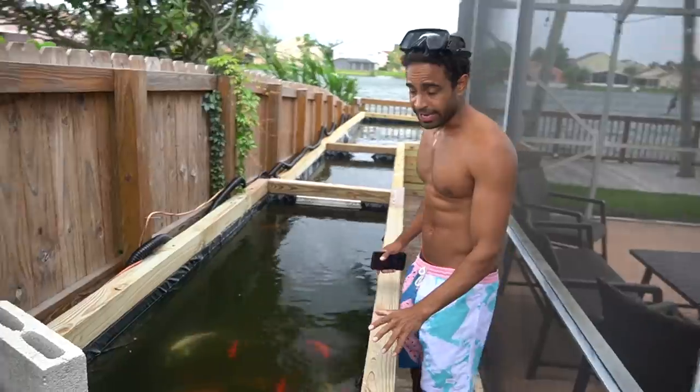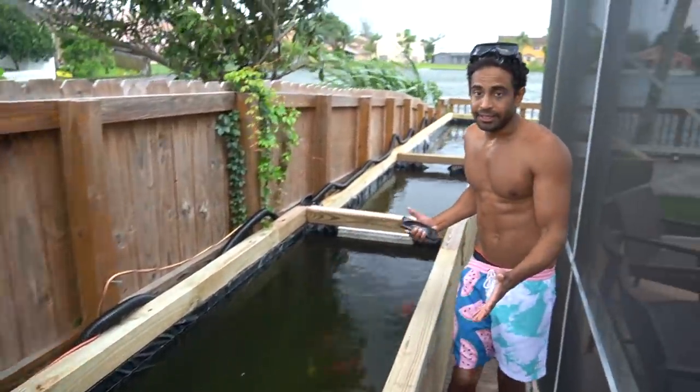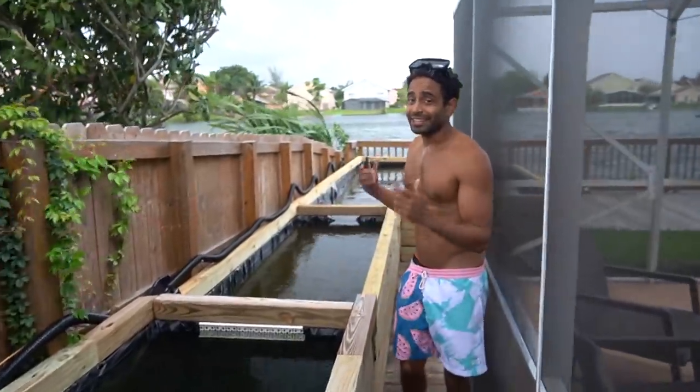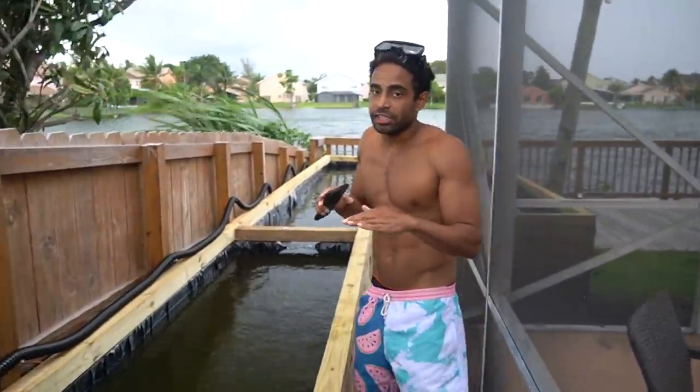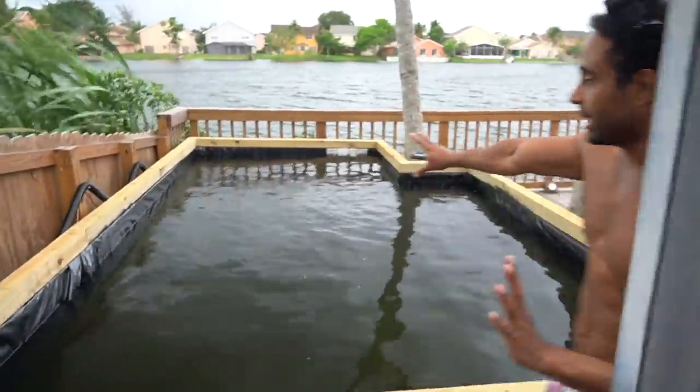Guys, check this out. Check it out. So we have our fish here, right? Everything is flowing beautifully. It's perfect. But at the end of the day, if our pump is not flowing and anything cuts off at any given time, we could lose all of our fish. We could lose all of our fish. So it looks great. Check it out. Big, big, juicy, juicy pond, guys.